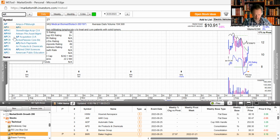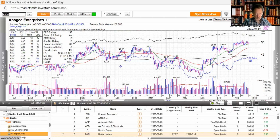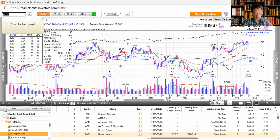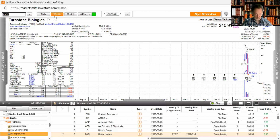Now I'm having trouble finding this one. See if this is the one I was looking for. Apogee. I don't think this is the one I wanted, but it is in the tight area. But I was looking for one in biotech. Well, we'll just move on to our next one.